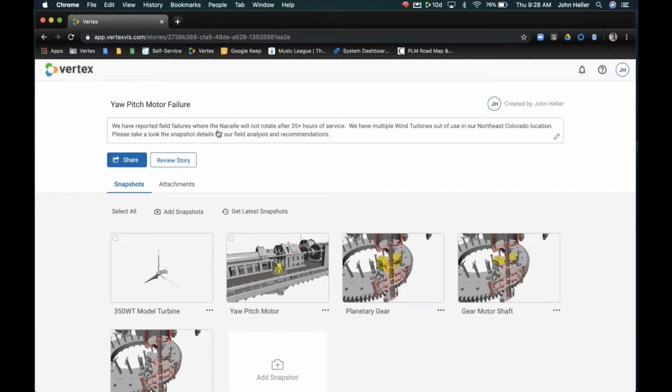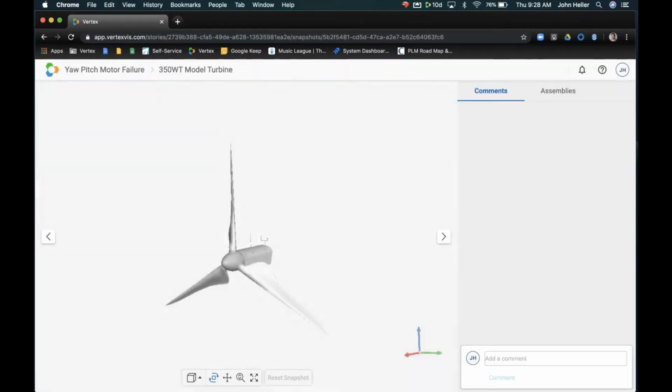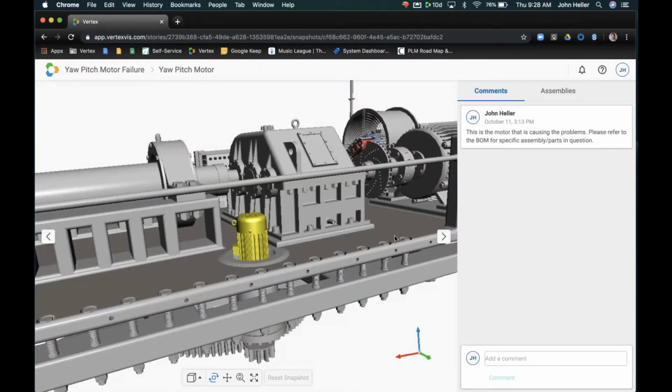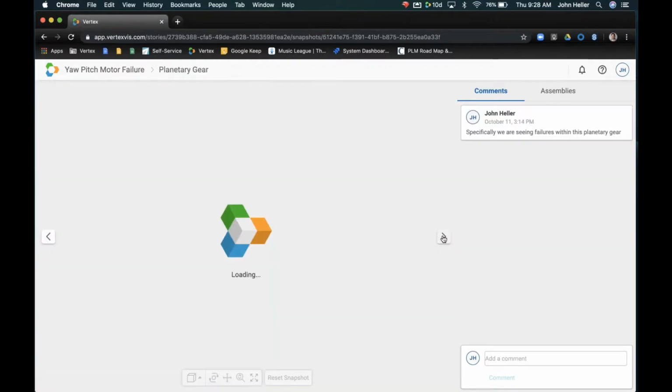So this is a story, which would be a collection of various snapshots that have been put together to describe an issue centered around this yaw pitch motor failure in the field. This individual has put together several different snapshots, and I will show you here in a little bit, again, taken from a full engineering BOM, to provide context to the issue. We can see here that we've drawn attention to this highlighted motor that's causing failure in the field.